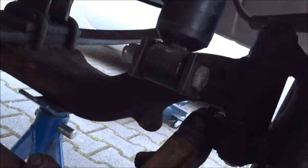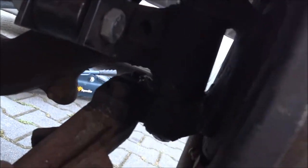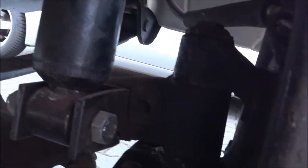Because this one has a lot of play in the up and down direction. It's about 0.5 millimeter. You can hear it. And that's too much, and it's making a lot of noises when driving on uneven road.